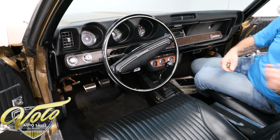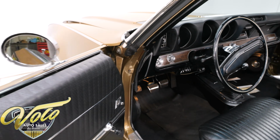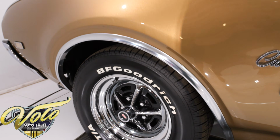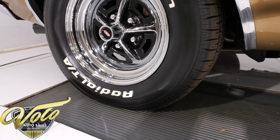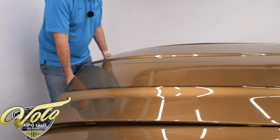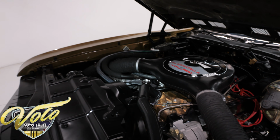That's funny. I've had a lot of Oldsmobiles, and I've done that so many times, honked the horn by flipping the seat forward. If it was nice and sunny and warm, I'd be out shifting gears in this thing right now. But someone's really going to enjoy this car.